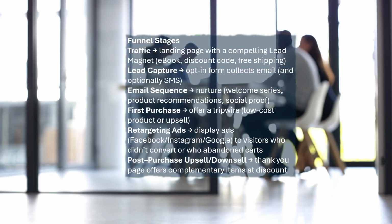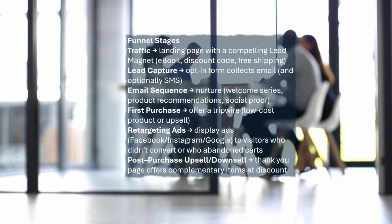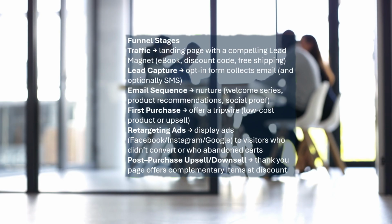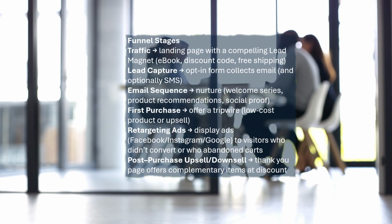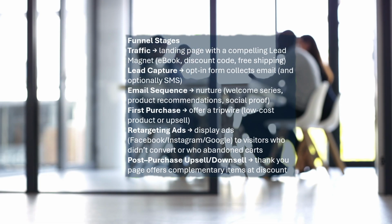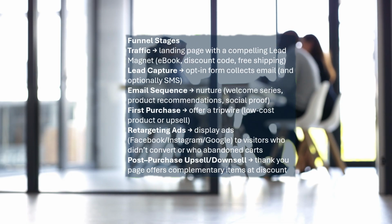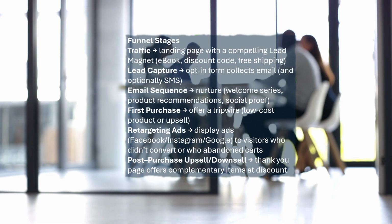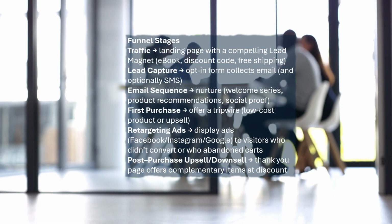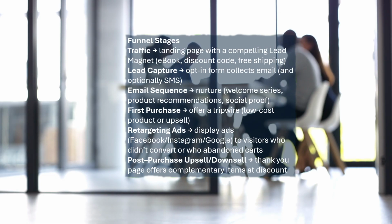At the top, you're driving visitors via ads, social media, or SEO to a landing page that offers a lead magnet. That could be a free style guide PDF, a 10% off coupon, or free shipping voucher. The goal here is to get their email address in exchange for something they perceive as valuable. Once they opt in, they enter your email sequence. The first email should welcome them and deliver the promised lead magnet immediately.